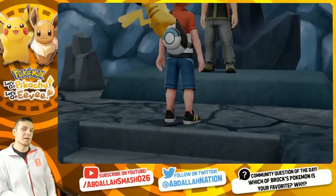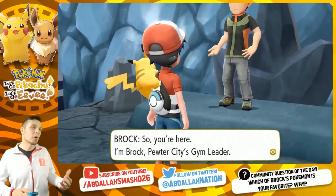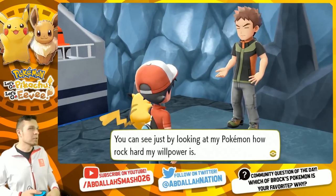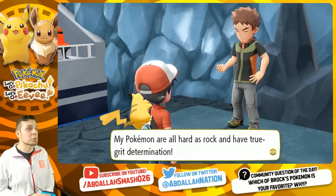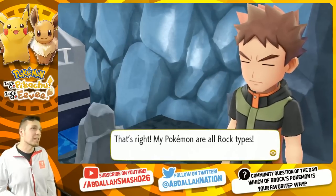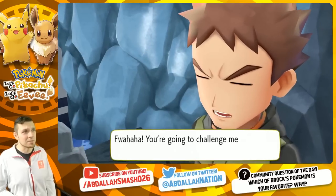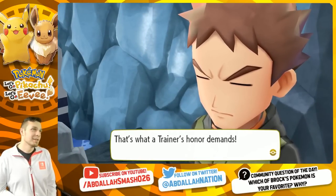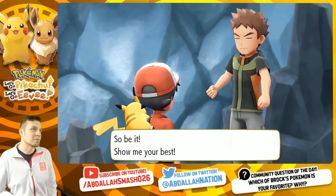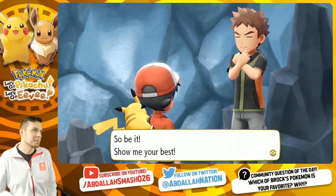All right, Brock, time to get rocked. Here we go. So you're here. I'm Brock, Pewter City's gym leader. You can see just by looking at my Pokemon how hard my willpower is. My Pokemon are all hard as rock and have true grit determination. That's right. My Pokemon are all rock types. Wahaha, you're going to challenge me even though you'll know that you'll lose. That's what a trainer's honors demand. So be it. Show me your best.